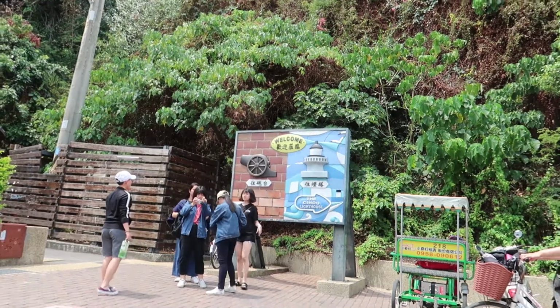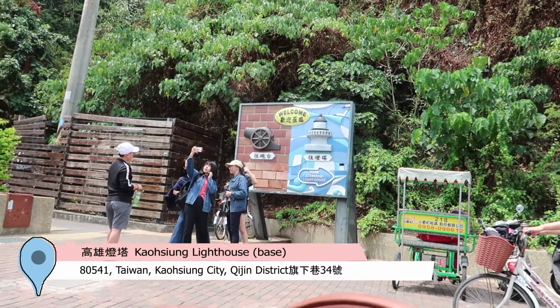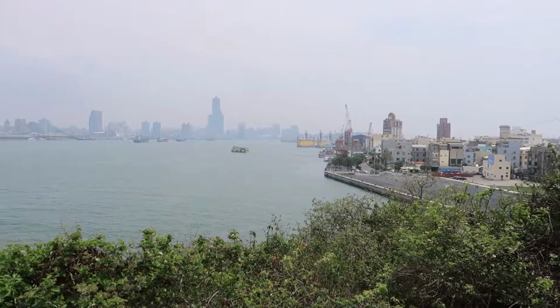We're here at the lighthouse. Well, at the bottom of the hill. We had to go up the hill to actually get to the lighthouse in the fort. We're halfway up to the lighthouse, and look how small the distance is actually from the main Kaohsiung Island and Cijin Island right there. It's right there!